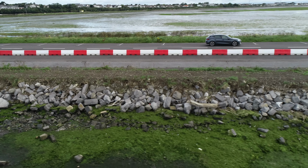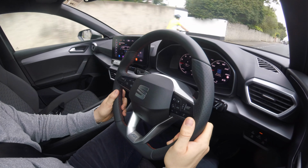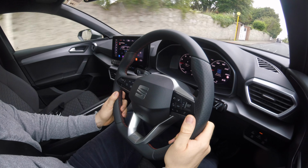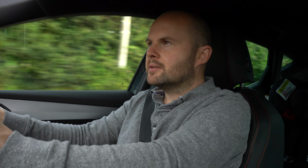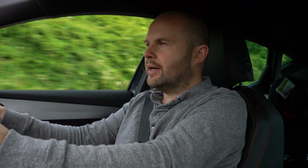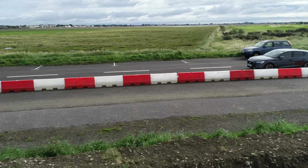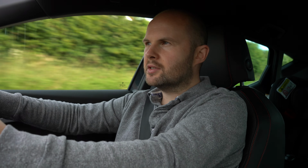Now that beeping has happened a couple of times where it says take over the steering. Now I've been holding the steering wheel, I haven't let go. Never let go, Jack. So I don't necessarily understand why it's doing that. That's one little nitpicky thing I can point out. And the lane keeping can be a little bit contradictory as well, because again, it's picking up a line and it's saying make sure you're driving between the lines.